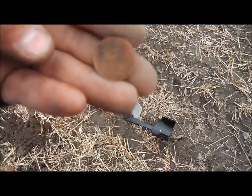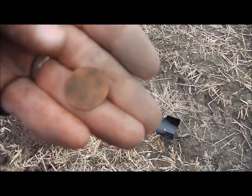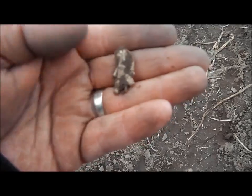Just dug that. That looks like a token of some sort. It says 1876 on it, so it looks like a Victorian token. I can't make out what it says on the back because of all the stuff stuck to it, but it's definitely a Victorian token.